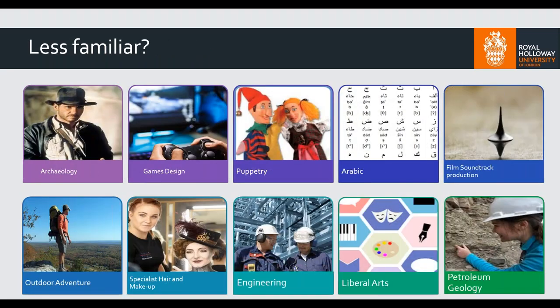Or you could do something that's a little bit less familiar. So you could study something completely new that you've never had the chance to study before, such as criminology or architecture, game design, physiotherapy, primary education. You know, the list is completely endless. So have a look now at the less familiar courses on your screen that are available at different universities. Unfortunately, not all of them are available at Royal Holloway.